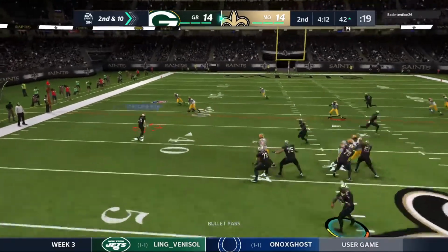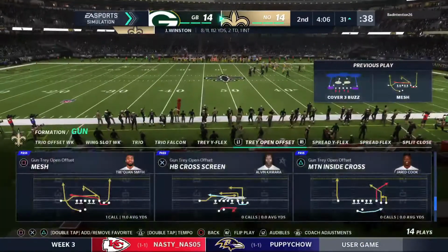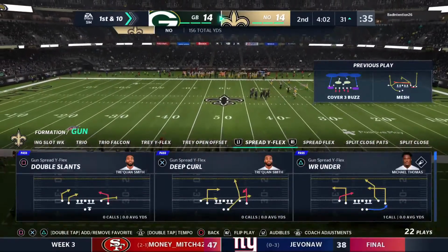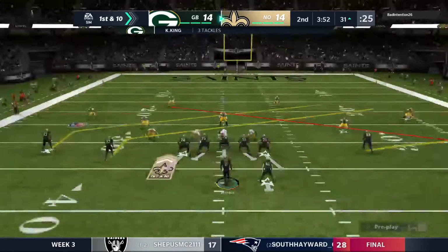On second down, Winston again. Out of the backfield, that's complete to Kamara. And this is going to result in another first down as the tackle's made at the Packers' 31-yard line. A nice pickup there of 11 yards, and it'll move the sticks. Line of scrimmage, the 31 now on 1st and 10.